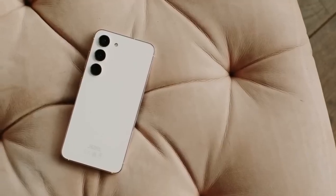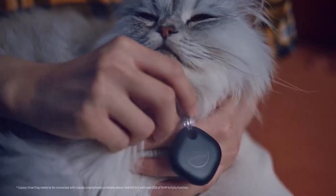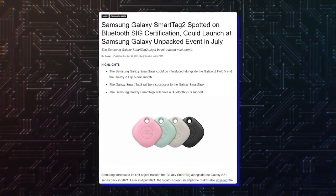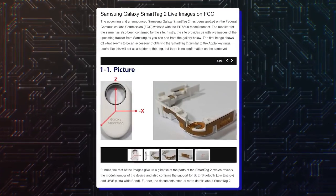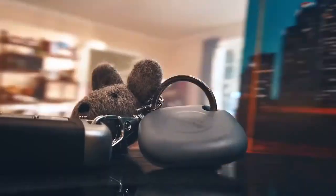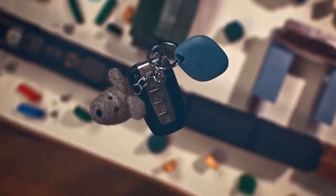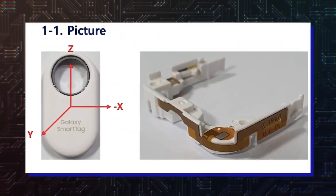Samsung is working on a new tracker, a continuation of the Galaxy SmartTag. The Galaxy SmartTag 2 was found in the Bluetooth database a month ago, and now it has reappeared, this time in the FCC database, which contains a live photo of the device. While the original Galaxy SmartTag has a rectangular shape with a small hole for the keychain, Samsung seems to have completely reworked the Galaxy SmartTag 2. It has a long shape with a much larger hole, which looks big enough to put a finger in.